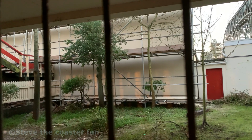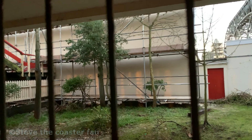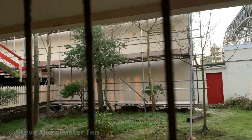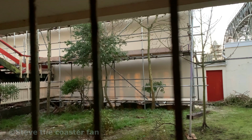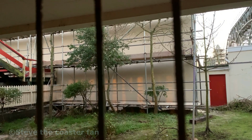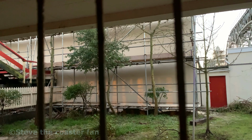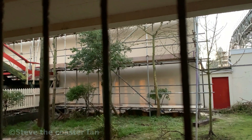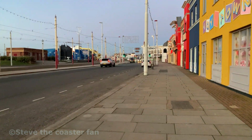The only little bits they might add on is the diagram of the train and maybe a route map telling you where the train goes, possibly. But yeah, the only things that used to be on this wall before was just a sign saying Pleasure Beach Express entrance this way. But yeah, the wall is now complete.